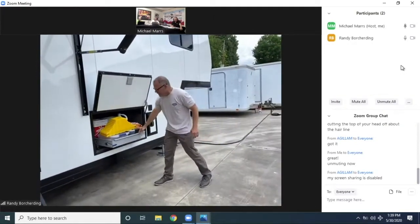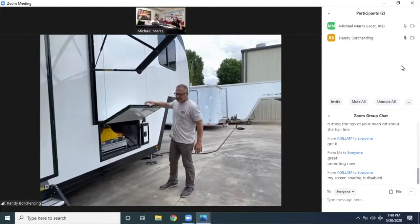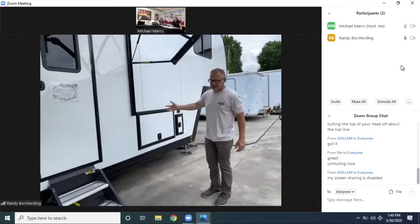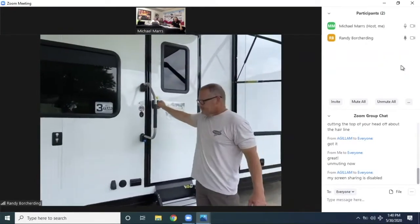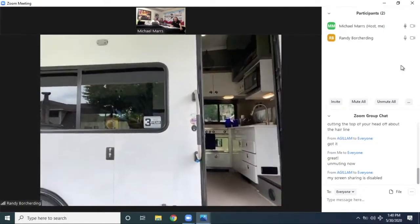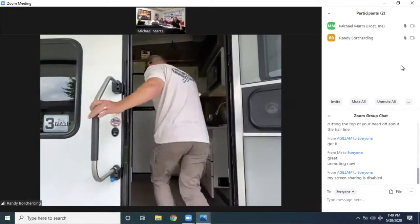So, Randy, did you special order this, or did you buy this off the lot? We got it from ATC. It was their demo model. It was a concept. So this was their first unit. If you go online and look at their videos, this is the trailer in their videos. Yeah. But it's got all the options. And I see it's got some of that Paint House white paint on the outside of it. Yeah, special color. It looks all white.